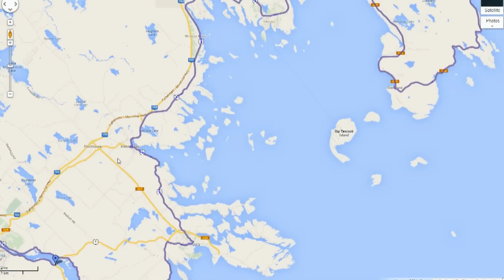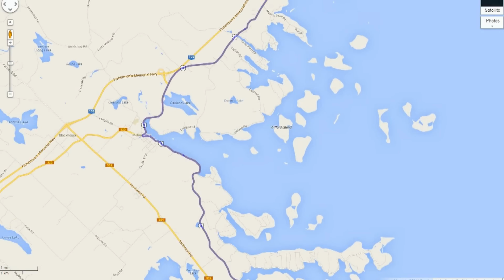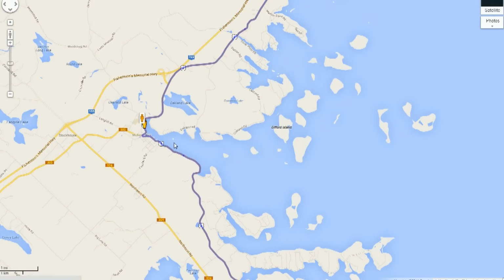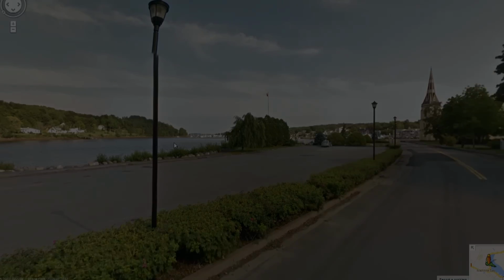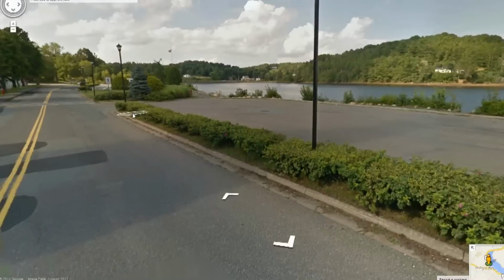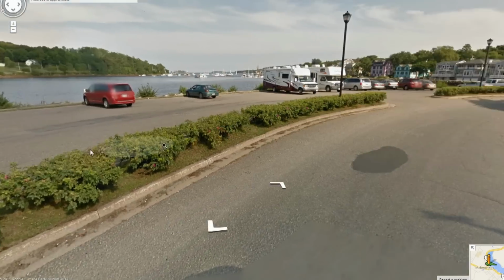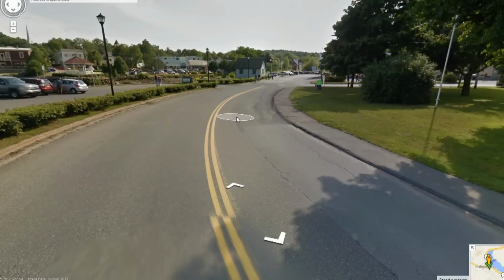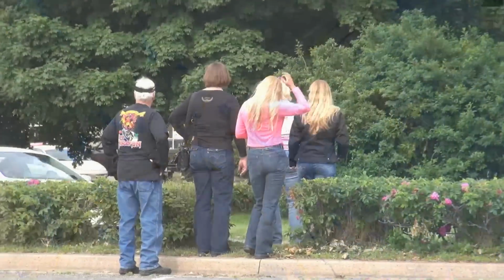All right, exactly where are we? We're at Mahone Bay, thanks to Google Maps here, and go to Street View, and you can kind of see, you guys can look at this while you're on the web page. We were down this way, right in here we were parked. Parking lot starts over here, goes on over here, and I think we were right about this area here. That's where we were parked, on the left side there.